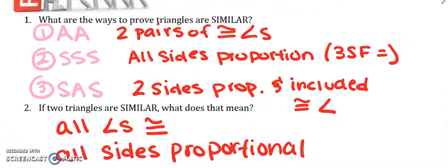Okay, so if you fill them in, the three ways to prove triangles are similar are AA, SSS, and SAS. With AA, two pairs of angles have to be congruent. With SSS, all sides have to be proportional, which means you'll have three scale factors that are the same. With SAS, you'll have two sides proportional, which means they'll have the same scale factor, and the included angle is going to be congruent. So those are the only three ways that you can prove triangles similar.